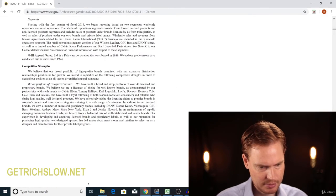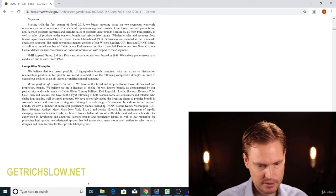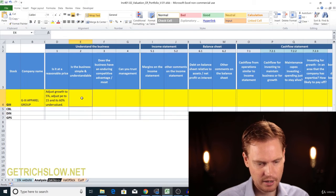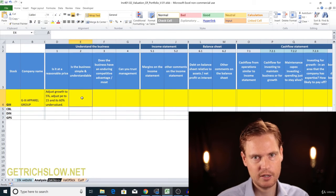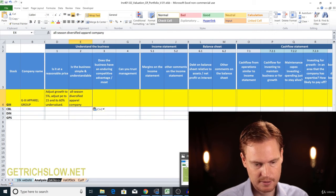But the thing that, okay, here, competitive strengths. We believe our broad portfolio of high-profile brands combined with our extensive distribution relationships position us for growth. We intend to capitalize on the following competitive strengths in order to expand our position as an all-season diversified apparel company. So there you go. If you want to understand the business, they are an all-season diversified apparel company. If I sell this completed spreadsheet, I'll do a more detailed story, but just for the purpose of this spreadsheet, you can see now, okay, all-season diversified apparel company.